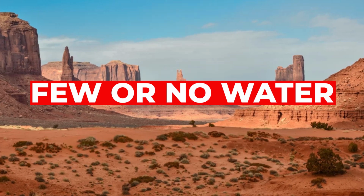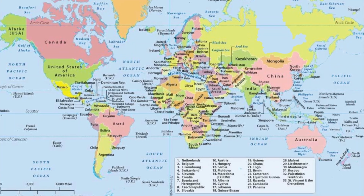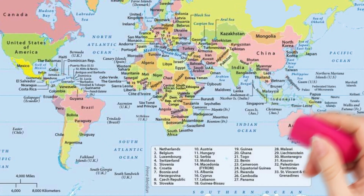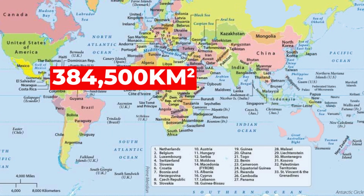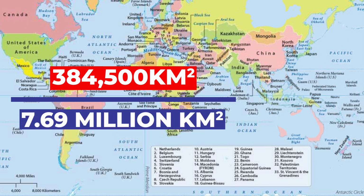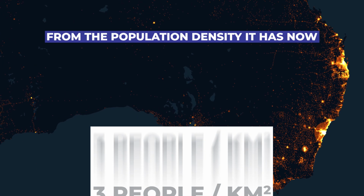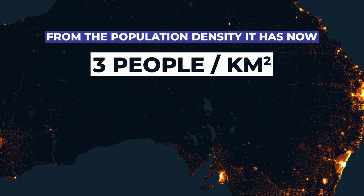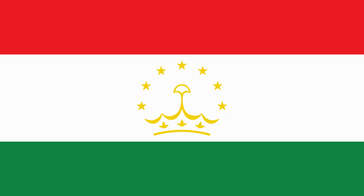And so there's little or no water to live on in this 95% of the country. So let's see what happens when we erase this 95%. It means only 5% stay, which is equal to 384,500 square kilometers of the full 7.69 million square kilometers. From the population density it has now, which is 3 people per square kilometer, to 69 people per square kilometer, comparable to countries like Eswatini, Ecuador, Croatia, Tanzania, Tajikistan, and Ireland.